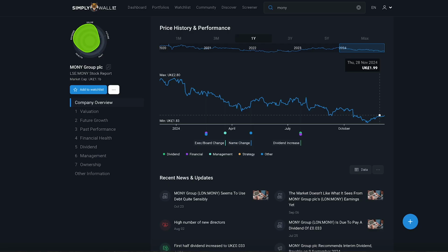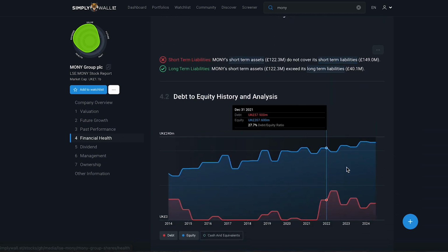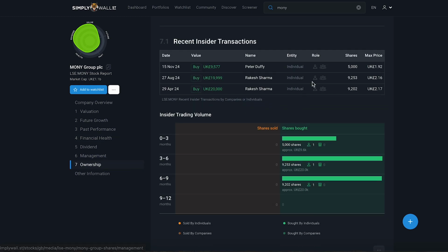Looking at the company as well, it's got a pretty decent balance sheet if you look here. A little bit of debt on there, but pretty decent debt to equity, and a nice little cash pile there. And as well as that, there has been some insiders buying. If you actually look on the 15th of November as well, there was a buy by the CEO.